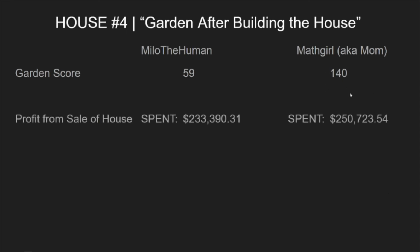Our garden score is assigned by the game. Profit from sale of house is determined by how much we spent versus how much we sell. The spent includes things like purchasing the house originally, renovation costs, and then purchasing things like paint and furniture and plants. Our sale price includes selling the house, but also any furniture we purchased and then later decided to sell, as well as negotiation.